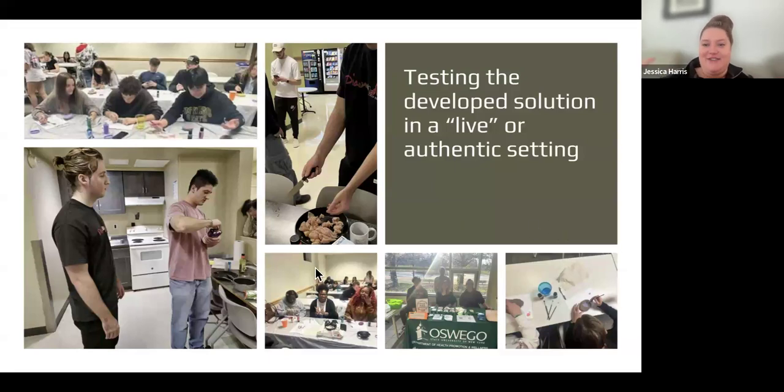So here you can see testing that developed solution in a live or authentic setting. We have some of the cooking here where they were doing it in the res halls. They were having the students participate, cutting up the chicken, doing those things, getting things ready in the kitchen. We have the Love on the Lake group up at the top, where they were doing rock painting from Lake Ontario. They grabbed those flat rocks and painted different sayings about healthy relationships. Then we also have our other group, which was mental health awareness. They were doing the calm down kits, the mental timeout for student athletes. And we have another group that's painting here for the Love on the Lake group.